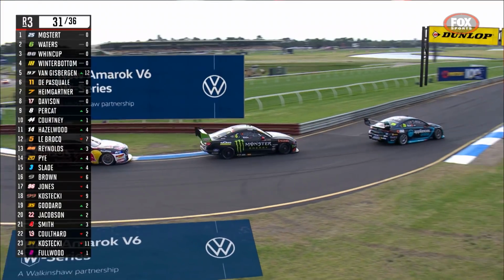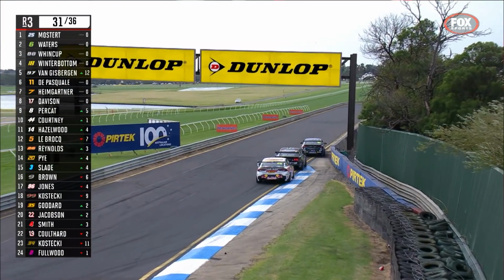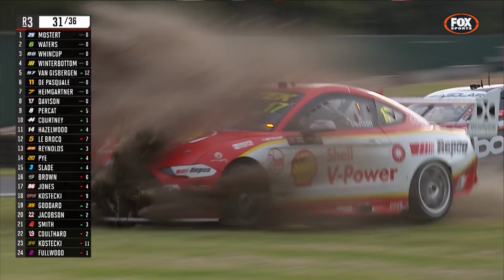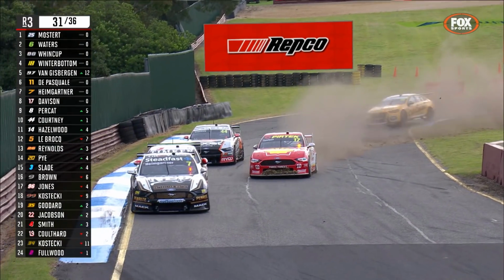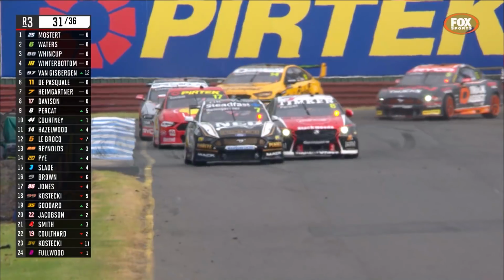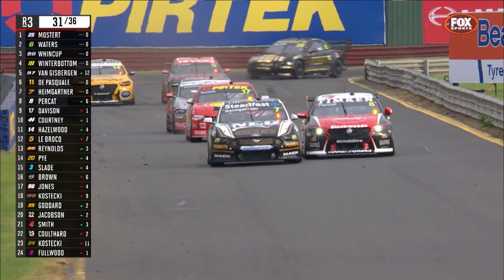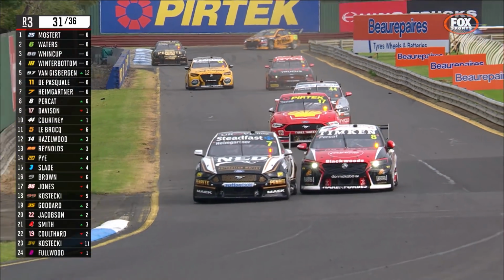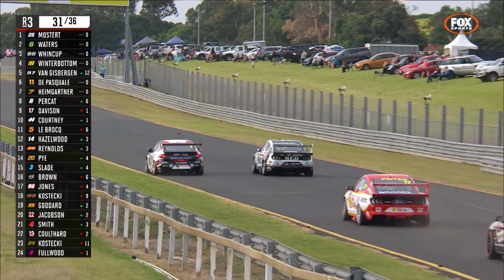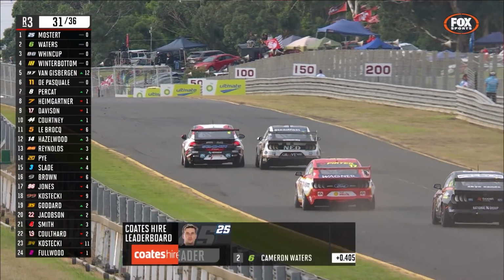30 down, 0.6 of a second. Fantastic stuff. So if you're Chaz Mostert, if we look back at Heimgartner down the inside with Davison, Percat gets through. How's the amount of mulga that has been attracted in the front of the car? 17, the front of the car there for Davison. So Percat and Heimgartner are really pressing on. Now there'll be a lot of dirt down there on the road, so Percat's in the right spot. He'll get down the inside of Heimgartner at the top of the hill.